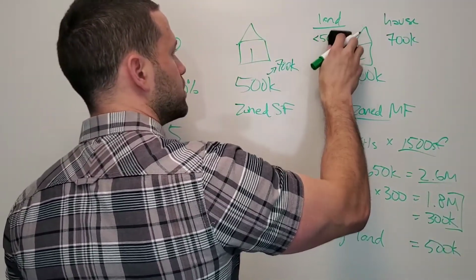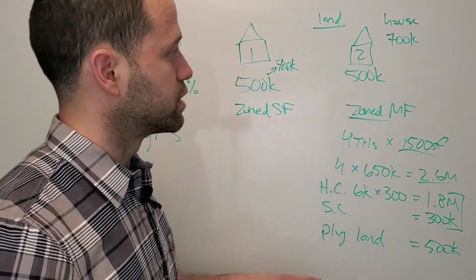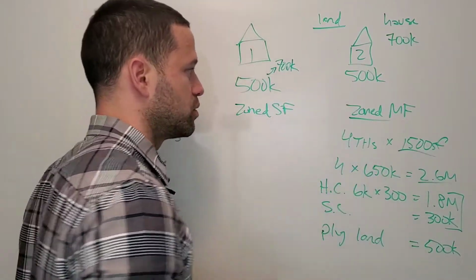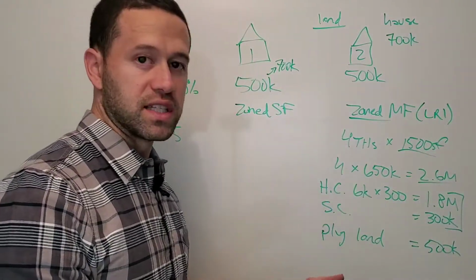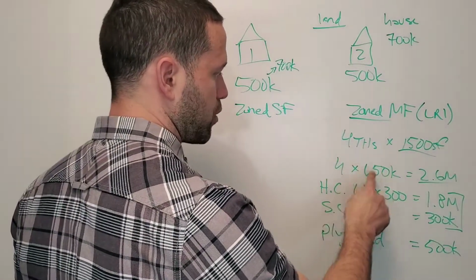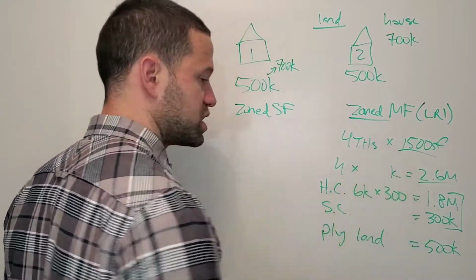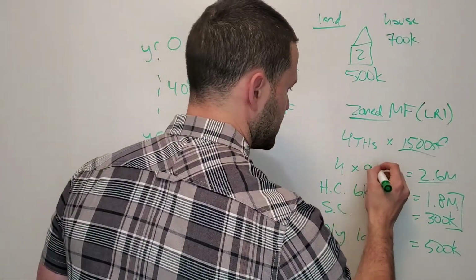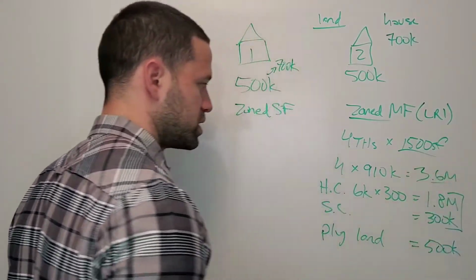But the land value, that's what we're going to explore right now and refresh the calculations. So the zoning hasn't changed. It's still the multifamily zoning. In Seattle, the most basic would be LR1, the lowest density, low-rise zoning that allows townhomes and that kind of stuff. So you still have the 4 townhomes, but instead of the homes being worth $650,000, the market's appreciated 40%, so now those are each $910,000. That makes the total value go up by $1 million to $3.6 million.